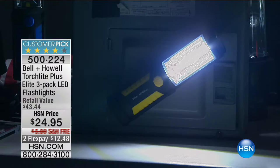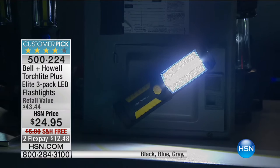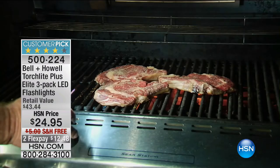You get three of these powerful LED flashlights, folks, and they come individually boxed. So $24.95 free shipping for three powerful flashlights and light sources. Those are all the colors: black, blue, gray, green, orange, purple, red, or yellow. They're so cool how they can sit up on their own. Isn't it amazing? And that's a great application, too. Yeah, because that's the first thing that breaks on every grill is the light. I know.